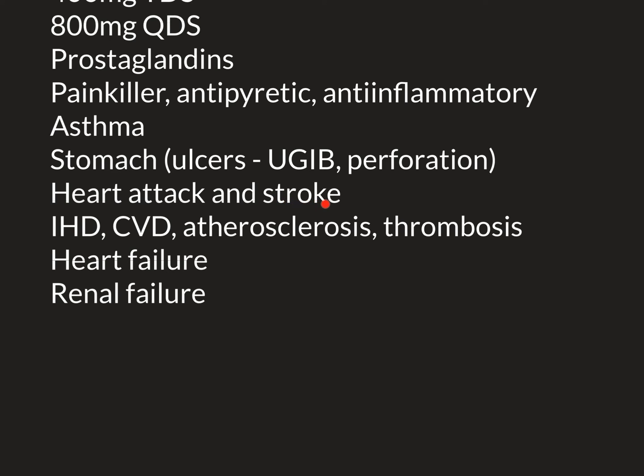It's where a portion of the brain dies because of a blood clot that has formed inside one of the blood vessels that supplies that portion of brain. And when that bit of brain dies, whatever that portion of the brain does, you'll lose that function. So if that portion of the brain is important in moving part of your body, it's going to mean that you're no longer able to move that part of the body.